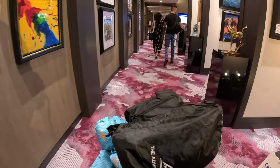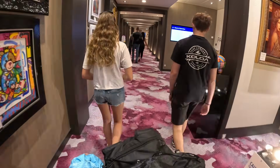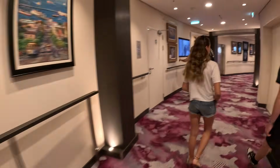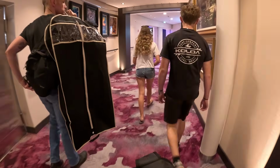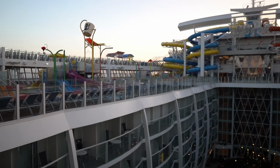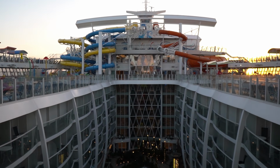Next, let's talk about the rooms here on Wonder of the Seas, which is something we were initially surprised with. We're gonna go over 3 different types of rooms. You can get various upgrades for more money, but these are 3 of the most common rooms. There are 3 main types of staterooms to pick from, and they vary in price. We ultimately picked the last one because it was the cheapest, and we're not really in the room all that much.